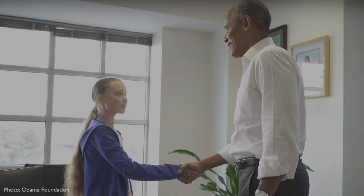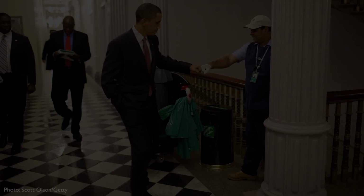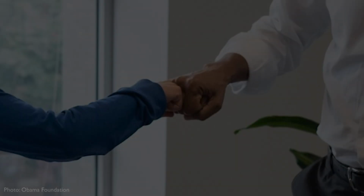If this had just been them posing and looking at the camera or shaking hands or hugging, I don't think this photo would have gotten the kind of public traction that it has gotten. So then the question is, what is the fist bump? And the fist bump to me is really a peer-to-peer interaction. That Obama fist bumps her in this photograph says he's treating her like a peer.